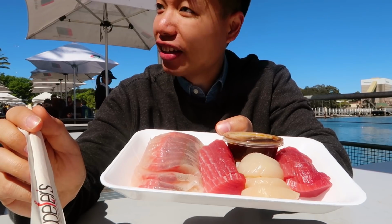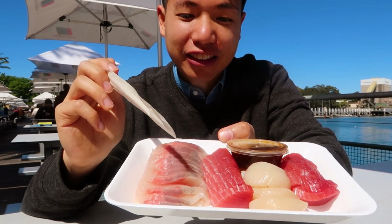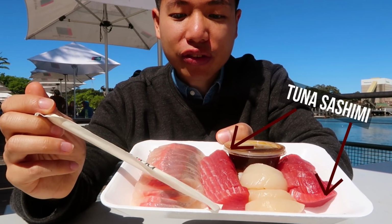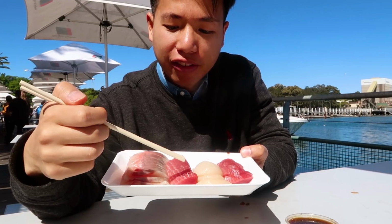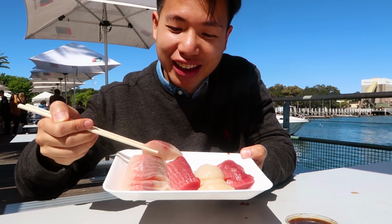As you can see, even the seagulls are eyeing the seafood, so you can tell the quality of the seafood here is really good. What I've ordered is 100 grams of tuna and 100 grams of kingfish, and 2 scallops as well. Maybe I will start with the kingfish first because it has the lightest flavor, I guess.